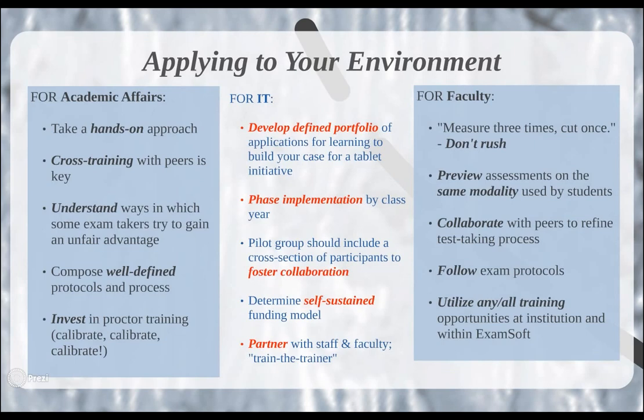And invest in proctor training. That is very important because if your proctors don't know what to look for, if your proctors don't understand how a Post-it note on a device could compromise an exam, then that's something you really need to discuss and work on. All right, I'll speak to the IT bit a little bit.